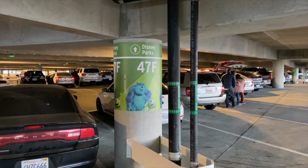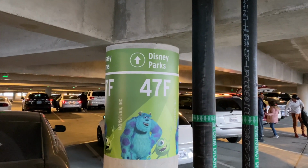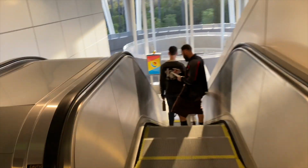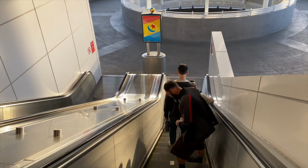So one of the things you want to do when you park, to make sure you remember where you parked, is to take a picture with your phone. So I'm at 47F, Monsters level. Okay, we're taking the escalator down to the main parking lot.